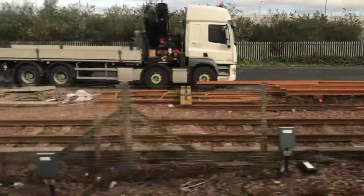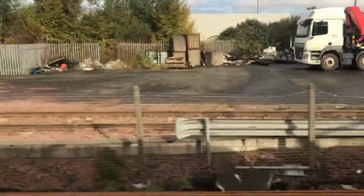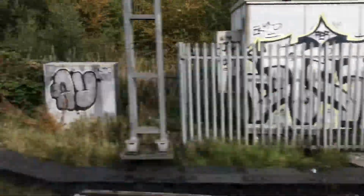And as we're about to go into Glasgow Central Junction, which will be continuing on to Rutherglen, which is a place just outside of Glasgow. Now, I've been to Rutherglen many times, to get a train to Exhibition Centre. And as we get to see the tunnel, and as we see some more track, I'm just continuing on to Rutherglen.